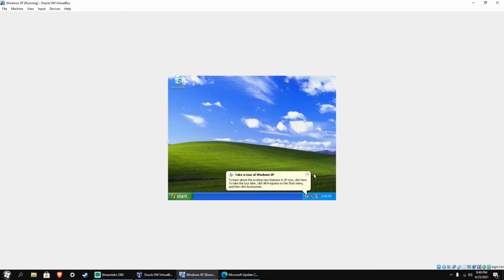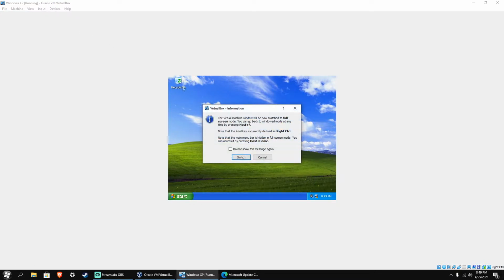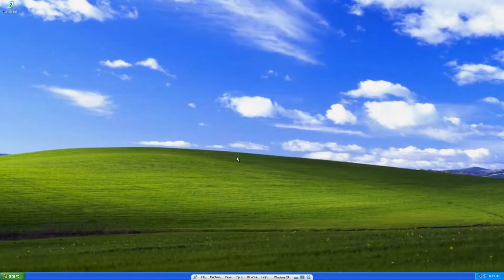Okay, so once you reboot Windows XP, you might notice that the screen size is a little bit smaller, but fear not. What you're going to do is go up to View, Full Screen Mode. You're going to click Switch, and now Windows XP is in full screen mode, so it's going to fit the entire size of your monitor now.